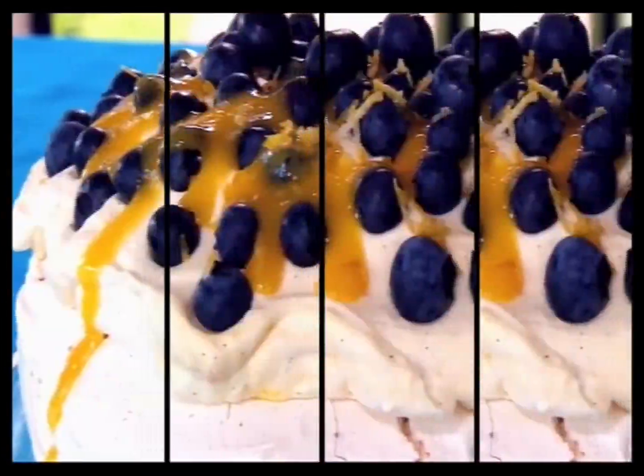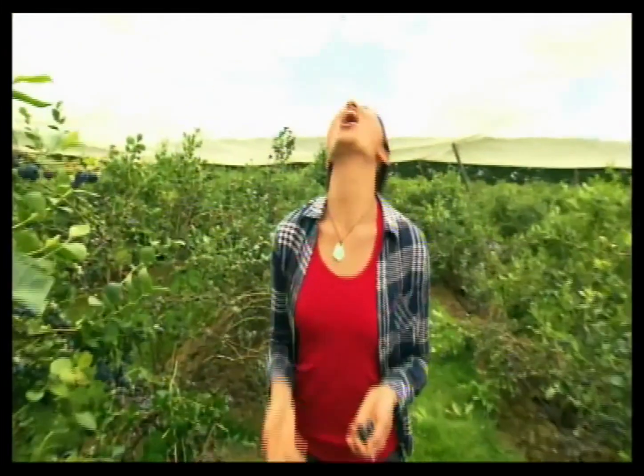Ooh, I've come across a good bunch here. And I show you how to turn raw ingredients into something fabulous. And cream scones. Did I mention that I love to eat?